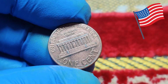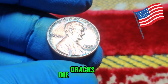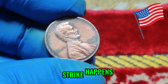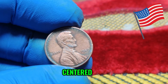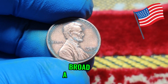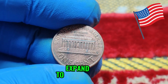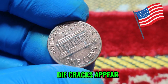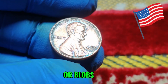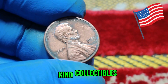Adding even more mystery are the off-center strikes, broad strikes, and die cracks found on some 1989 pennies. An off-center strike happens when the blank planchet is not perfectly centered in the press during striking, resulting in part of the design missing. A broad strike occurs when the coin is struck without the collar that shapes its edge, causing it to expand slightly. Die cracks appear when the striking die develops fractures over time, transferring raised lines or blobs onto the coins. These errors can make coins stand out as one-of-a-kind collectibles.